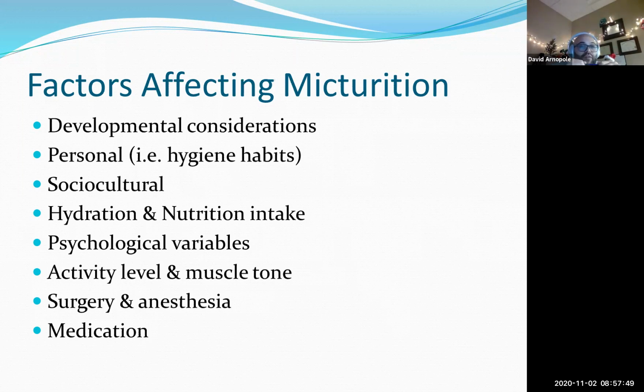So that patient may choose to hold it because they want to wait for a male to help them. They don't want a female to help them with the restroom. You can educate them and educate them. Sometimes you can get them to do it, sometimes not. But socioculture-wise, that patient wants a male to help them. So that can affect them. Hydration and nutrition. Again, are they eating and are they drinking enough?